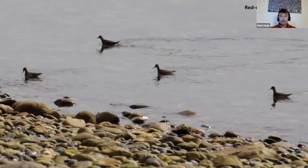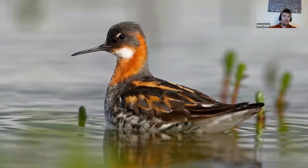Now this is a photo I took a couple of years ago, and I know it's quite awful, but occasionally, especially this year, we had some exceptional views. So here we go. This is a female red-necked phalarope from the island of Fetlar.